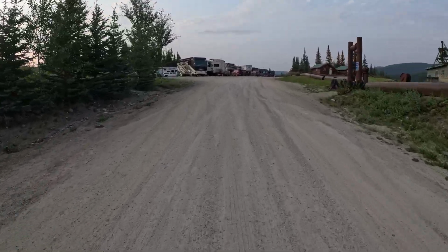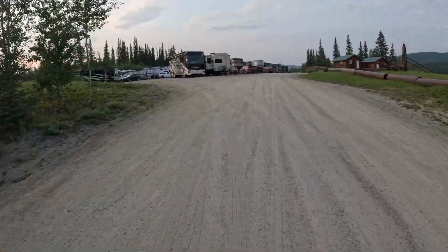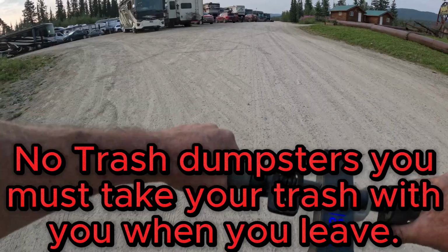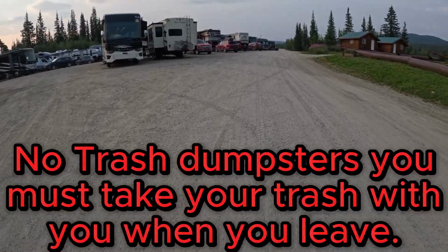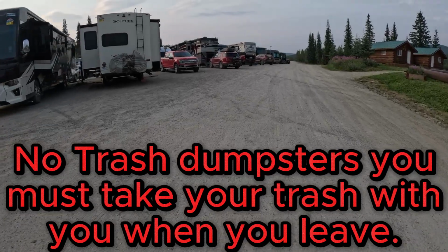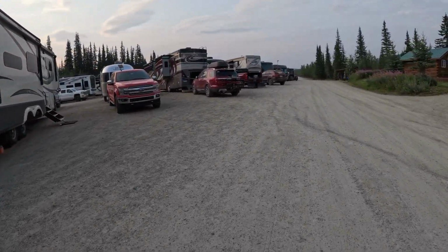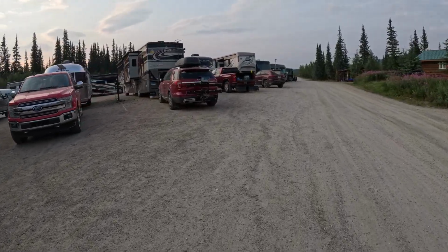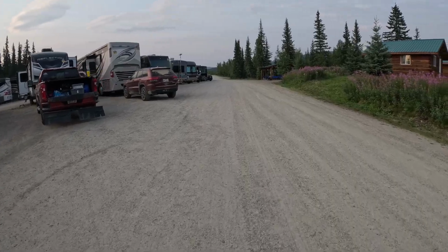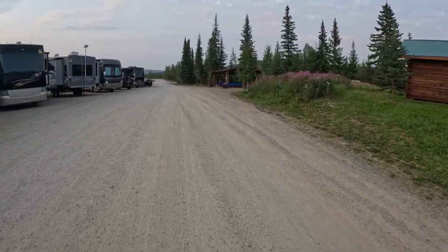20 amp electric service. I'm not sure if they've got more than that up here, but I know the lower end, they got 20 amp service down there. Yeah, it looks like it's probably all they got up here is 20 amps. Looks like everybody's running dog bones. They may have 30 amp up here. No, it's 20 amp. Looks like they might have some cabins here for rent.